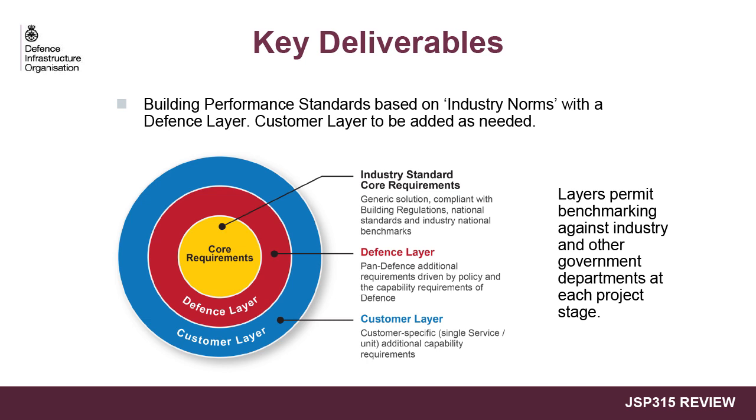The customer layer covers requirements for space or fixtures and fittings above the core requirements and defence layer. Where a functional space isn't needed by all 3 services, or not required in every new build, it's been omitted from the core requirements. For example, not all single living accommodation will need a drying room in addition to the tumble dryers. So drying rooms in SLA are in the customer layer. Similarly, open plan offices will meet most requirements, but where a need exists for cellular offices, the additional space will come via the customer layer.